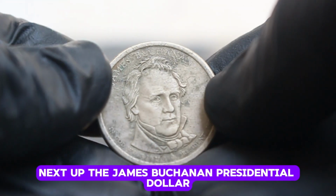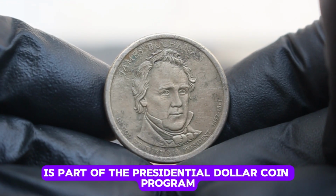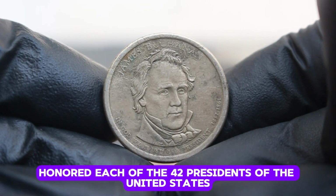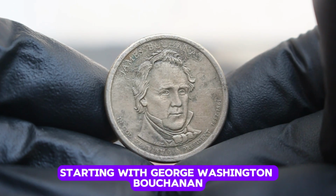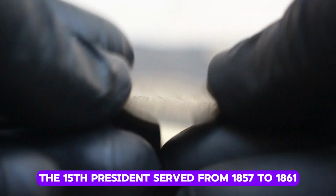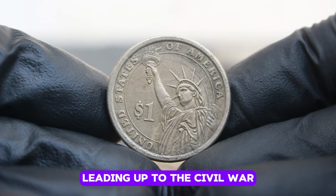Next up, the James Buchanan Presidential Dollar, issued in 2007, is part of the Presidential Dollar Coin Program. This series honored each of the 42 presidents of the United States, starting with George Washington. Buchanan, the 15th president, served from 1857 to 1861, a period marked by increasing tensions leading up to the Civil War.